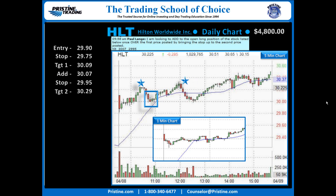And then took the second half of the original lot at 30.29 and then waited for the end of the day for the rest of the profits at 30.47. This stock was held at the end of the day because it theoretically could have been a swing trade, and this particular gap is very, very likely to close very, very strong. Overall, $4,800 on a single day based on a $1,000 risk amount.